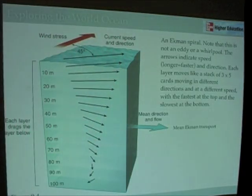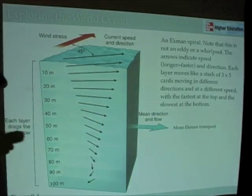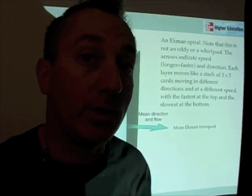So again, take a look at this slide, play with some index cards, and each layer of water moving in a different direction and moving at a different speed, when you add all that up, you get a mean flow and direction that's 90 degrees to the right of the wind. In the northern hemisphere, what would it be in the southern hemisphere? Email me if you don't know the answer.